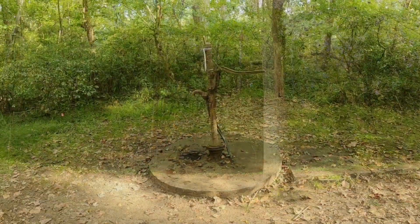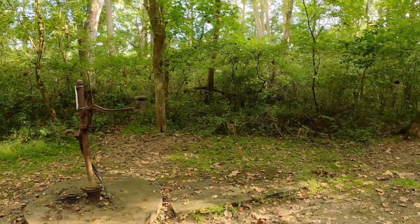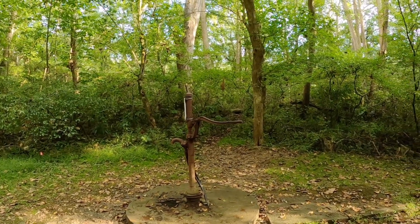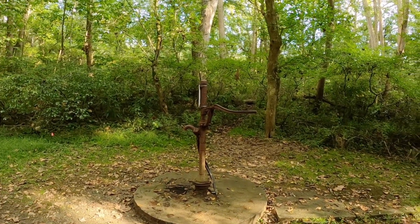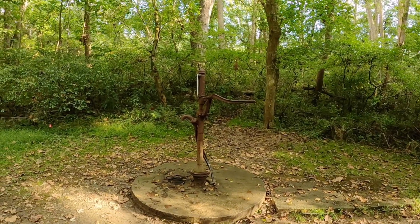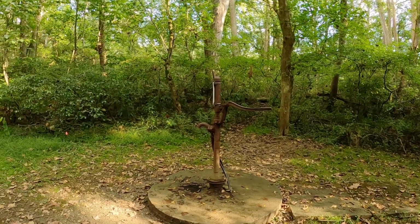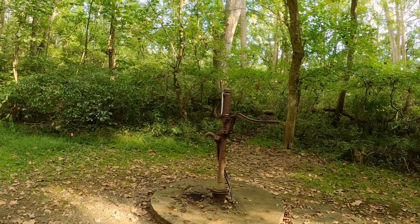Good gravy. Well, there's no sign at the Big Woods that tells you this, but if you keep going about, I don't know, maybe 100 yards or so, you'll find a pump, and it has a handle. So I'm going to park my bike here, and I'm going to fill up my water bottles, and I'm just going to continue to the next one. There's no sense in me going backwards.